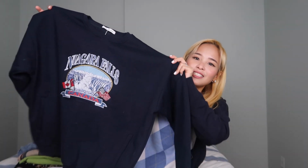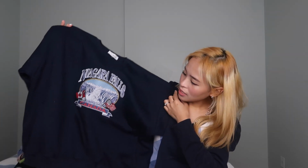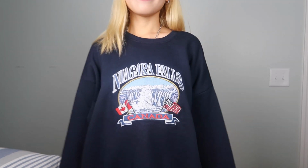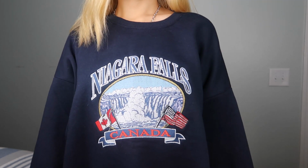Next item that I got is this sweatshirt. I heard this is a dupe for the Brandy Melville sweater, but this is super good quality, and the embroidery is super good quality. It's super soft, it's thick. This is just so comfy. I feel like I'm gonna be wearing this a lot. I love sweaters, I love hoodies, I just love comfy clothing, so I'm definitely gonna be wearing this a lot. Oh, and it has pockets too, guys.